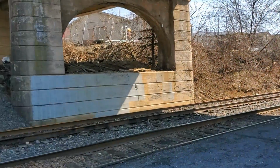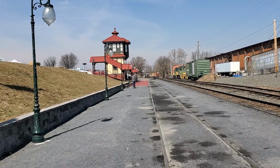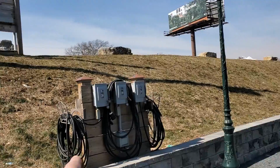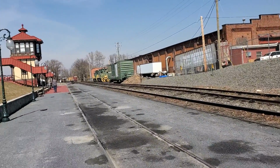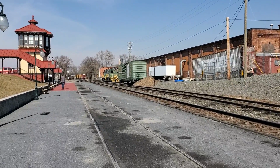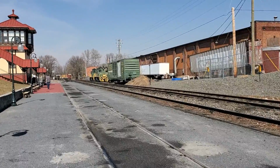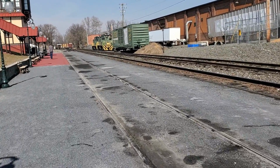And then looking back the other direction towards the switching tower. Here they got power that they can plug in those cars, so they probably bring those two cars down here to do the dinner excursions. And you got two switcher engines sitting over here, which we'll get closer to and I'll pick up from over there.